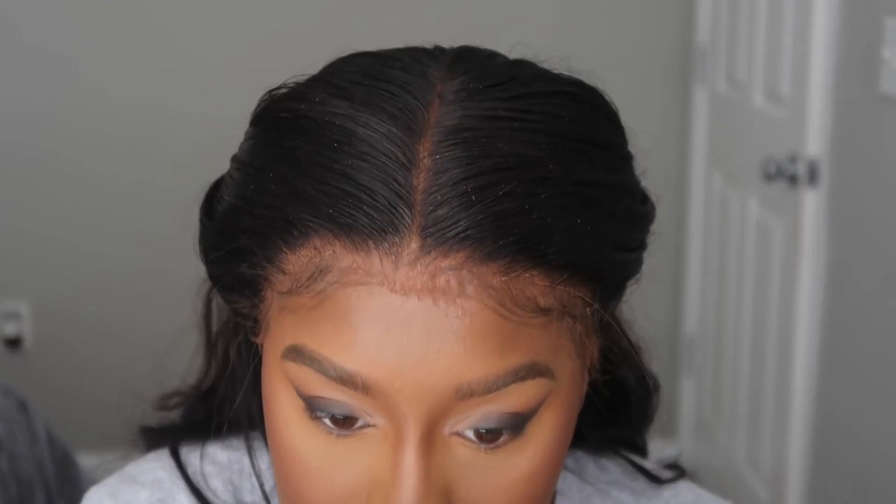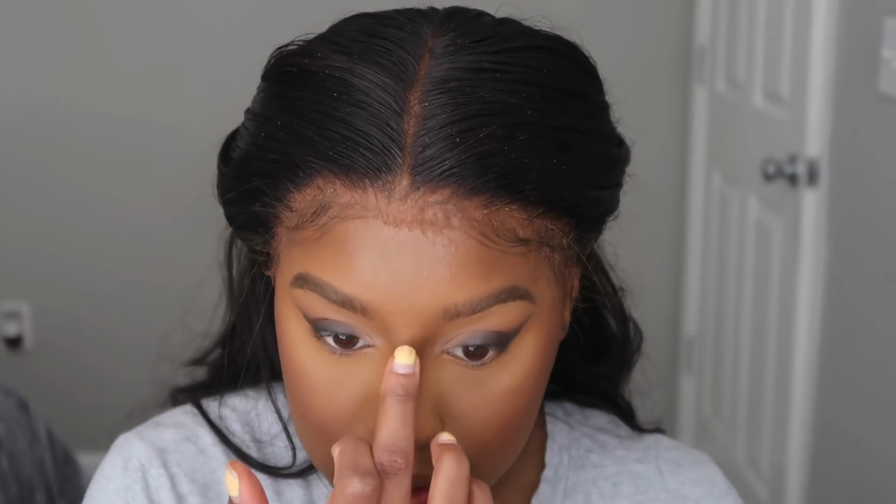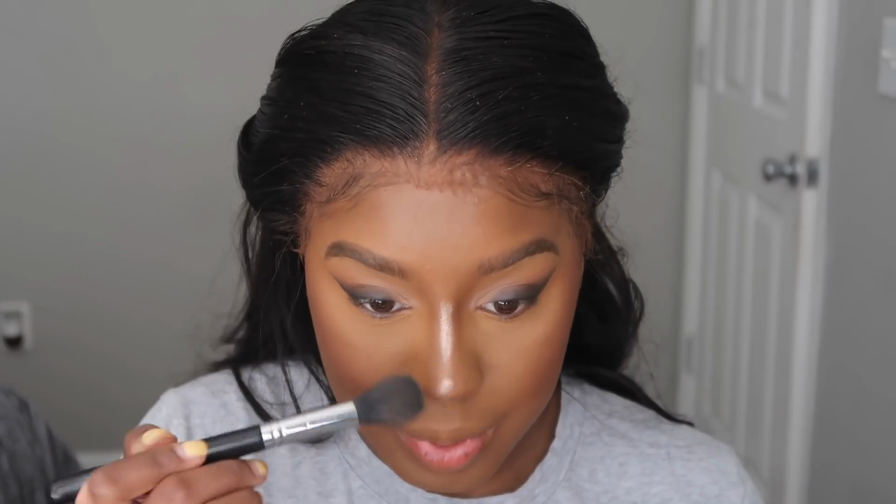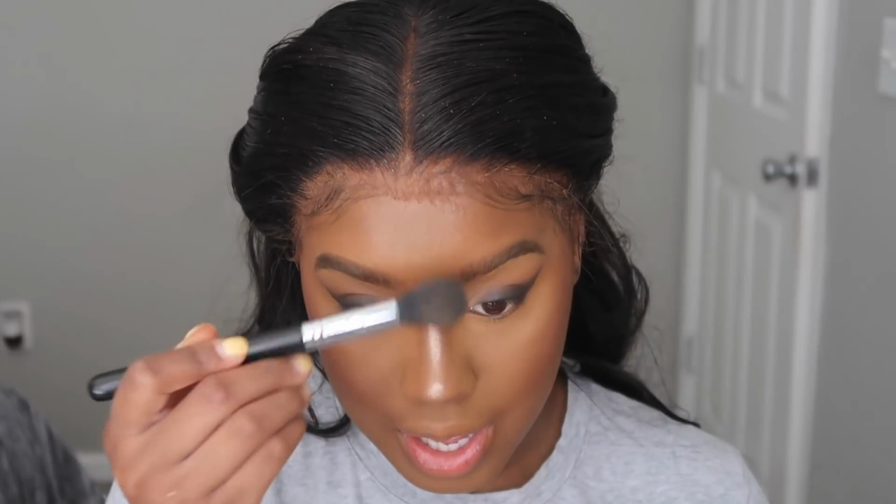So I'm gonna go back into this Nars palette, and it has one highlight shade. And I'm gonna take that to highlight my nose. Please don't come for my nails. We're gonna be nice on this channel today. And yeah, exclamation point. And I'm gonna take my brush that I normally highlight with and just diffuse that.